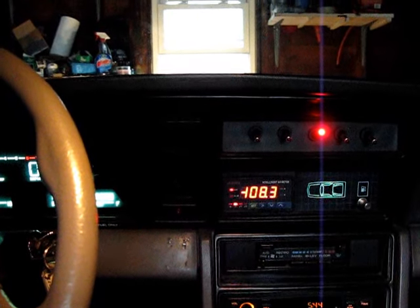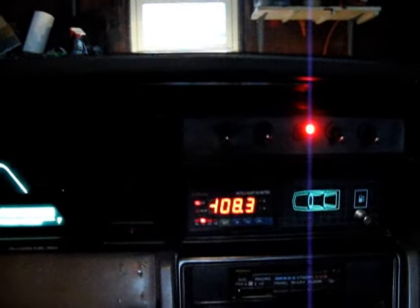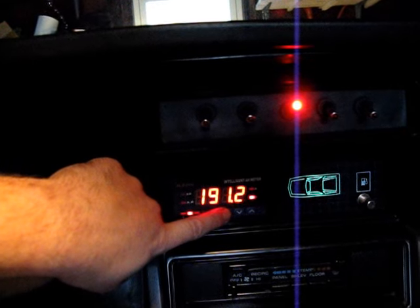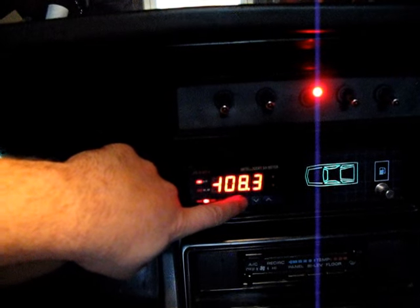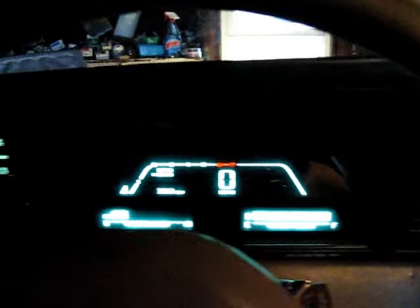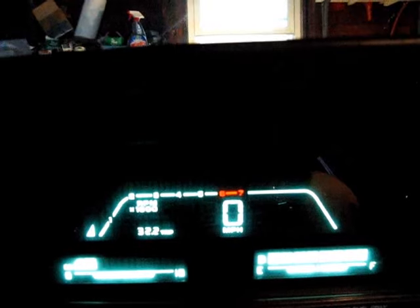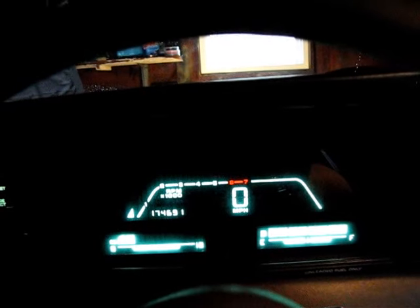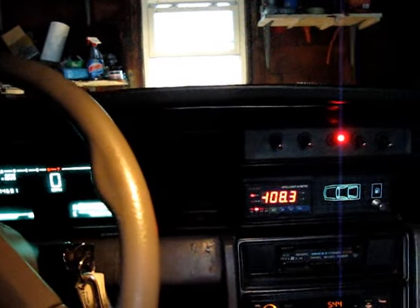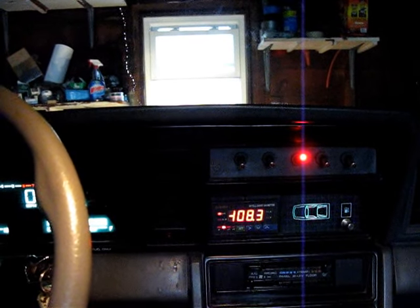And here we are, back safe and sound from our Syracuse trip, with a finishing amp hour reading of 108.3, and the pack voltage as it rests here is at 191.2. The total trip mileage was 32.2. And the finishing odometer reading was 174,691. Overall, it was a good time. Unfortunately, there was a little bit of rain, but that's the way it is sometimes.